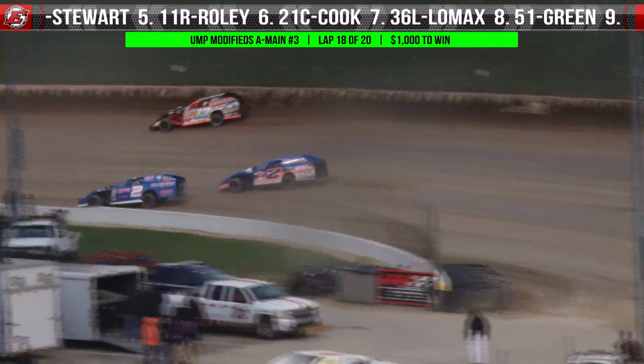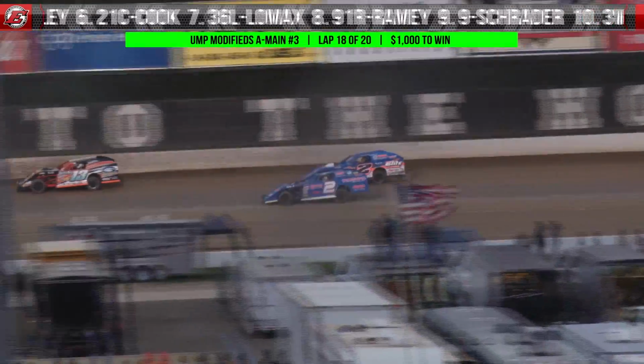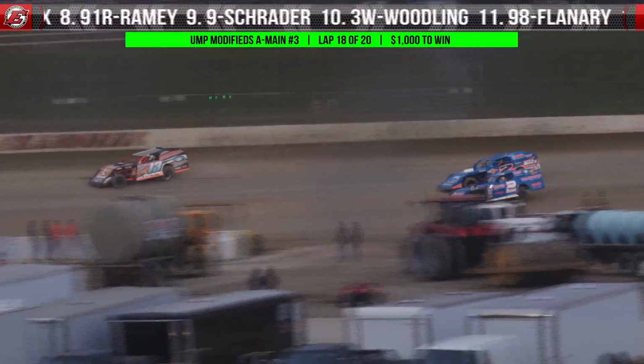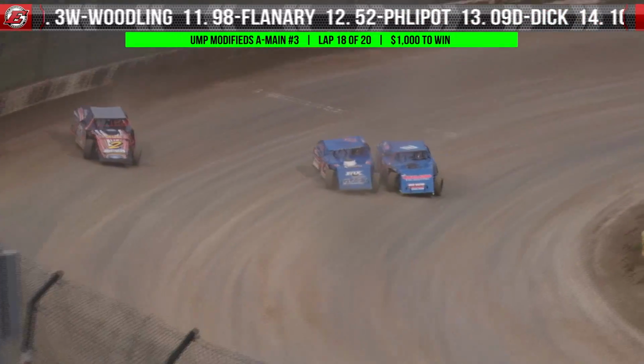Now Stemler has closed the gap on Hawkins. 3 cars under a blanket all of a sudden. The lead that Jacob Hawkins had is kind of evaporated as the deuces go at it. 1 to go, white flag coming out. 3 cars, 3 wide for the lead out of 4.